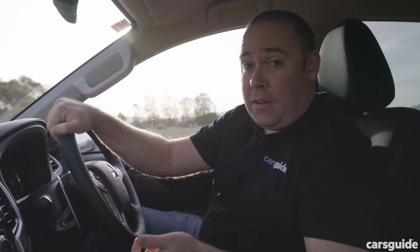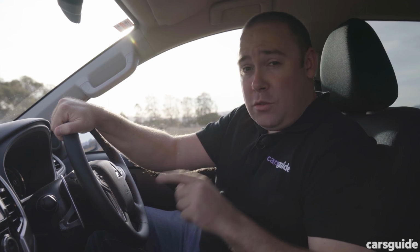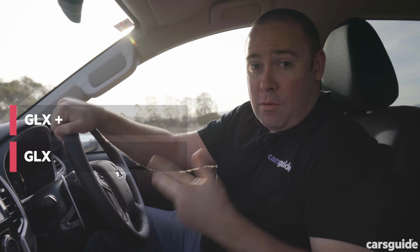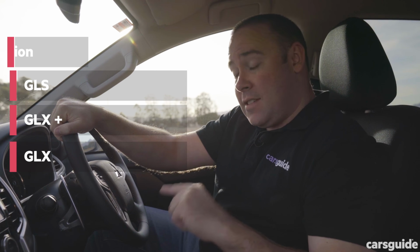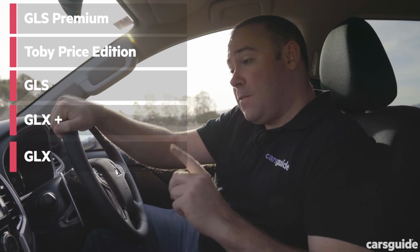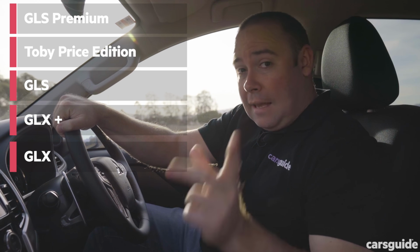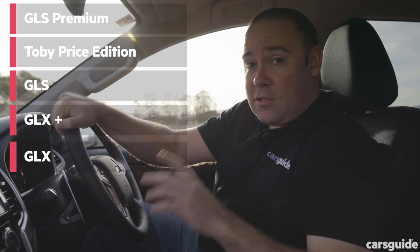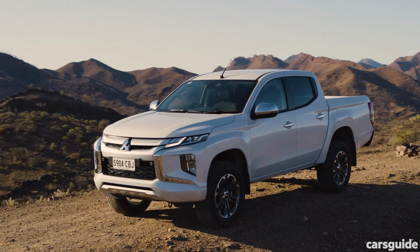We're only driving the popular dual cab four-wheel drive variants today, but there's a total of 22 different Tritons to choose from, spread across single, club cab or double cab bodies in either tub tray or cab chassis, and then there's 4 different trim levels to choose from, plus the limited edition Toby Price Edition, which is commemorating the 2-time Dakar winning Aussie.